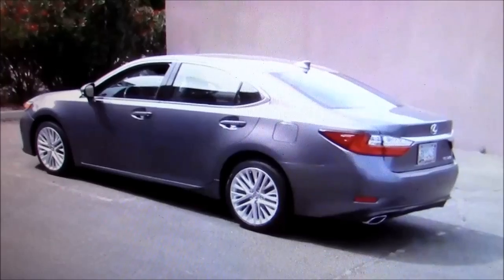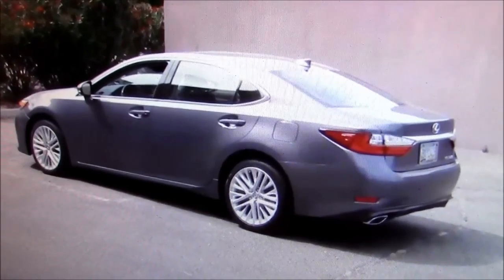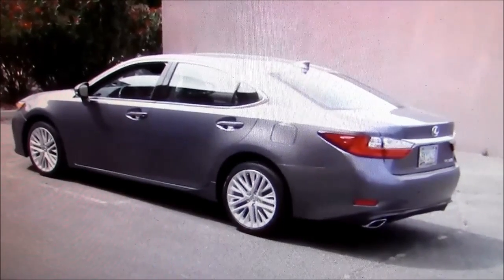For those who prefer more luxury over performance, we also drove the Lexus ES350. We'll have a link for that video after this Infiniti test if you want to watch that.